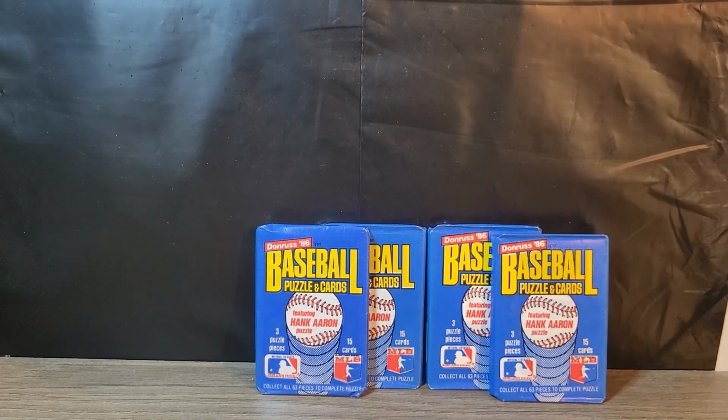The Nolan Ryan, the Kirby Puckett, lots of all-time stars here, all-time greats. Some Hall of Famers, as I mentioned, like Nolan Ryan and Kirby Puckett. Others like Paul O'Neill, not a Hall of Famer. Mattingly, not a Hall of Famer. Dave Kingman was a definite favorite back then. I think a lot of people thought he would be Hall of Fame.